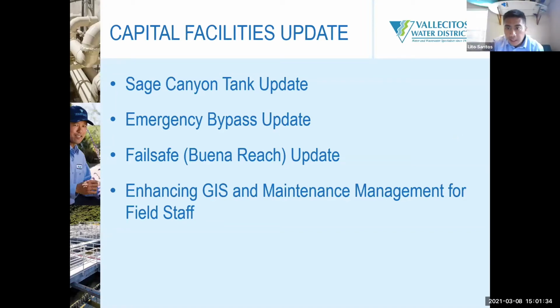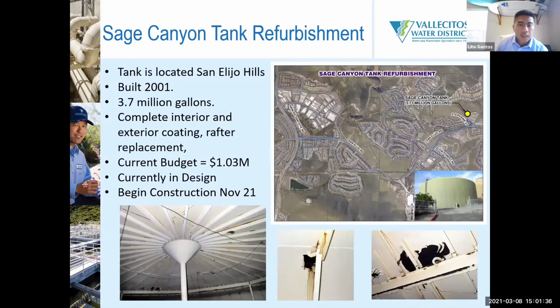So Sage Canyon tank is our next project for tank rehabilitation. It's in the heart of San Elijo, off Stephanie Court and San Elijo Road. It serves the 877 elevation. It's right across from the junior high there. The tank was built back in 2001 as San Elijo was being developed. It holds over 3.7 million gallons. We anticipate a full rehab.